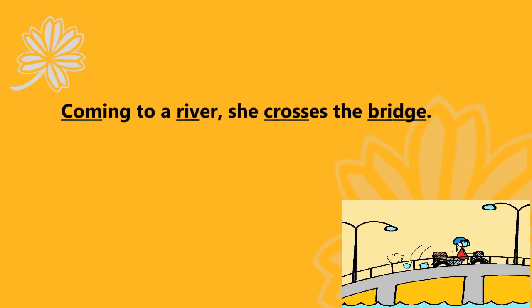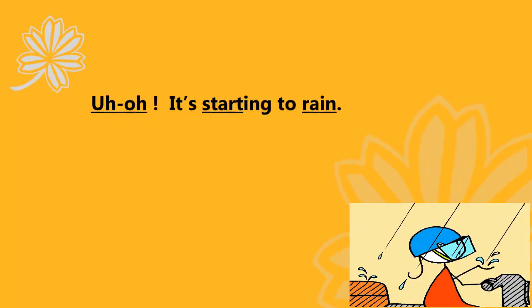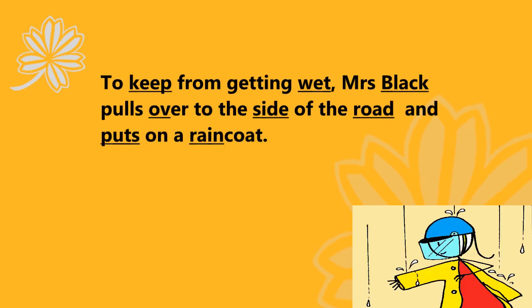Coming to a river, she crosses the bridge. Uh-oh, it's starting to rain. To keep from getting wet, Mrs. Black pulls over to the side of the road and puts on a raincoat.